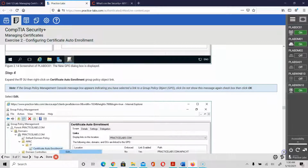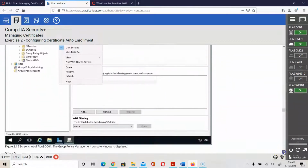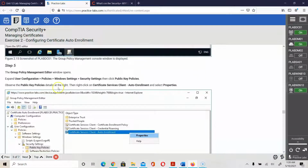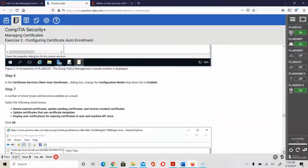So then we would add the IT OU, and what we want to do is right click on certificate auto enrollment, and we're going to choose edit, like what is shown here. Okay, and then from there we would configure its settings, go to its properties, and after that we would configure how we want to enable that for the client auto enrollment.